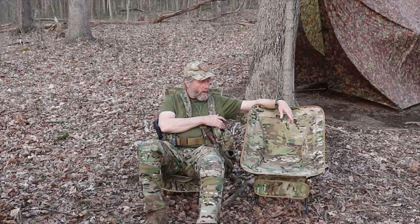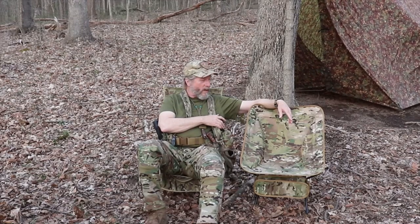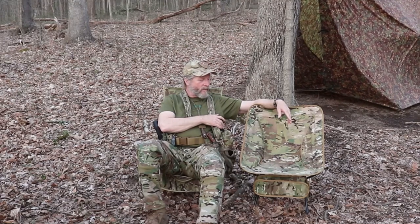I'm very impressed, and I really am looking forward to getting these out in the woods and enjoying them on solo overnighters and overnighters with my friends. That's another nice thing. Since I have two of them, I can hook up one of my buddies that may not have a chair, give it to them and let them carry it out, so they have a camp chair as well when I go out camping with them.